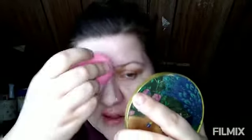I have some on the back of my hand, and I'm going to take the flat side of my sponge like this and dip it in, and then start putting that on the center of my face because that is where I want the most coverage. With foundation, I watch a lot of makeup tutorials, and I was watching one the other day by a professional makeup artist, which I am not, and they said to start on the center of your face and then blend out so that by the time you get to the outside edges, you basically don't have any product left, and so you don't get that harsh line of death, as they called it.